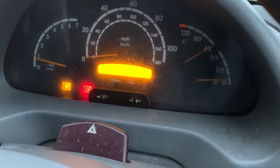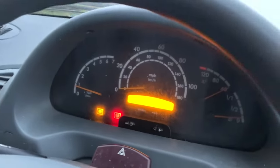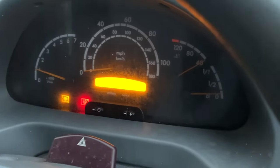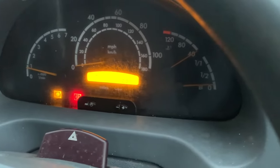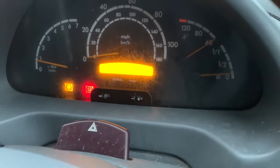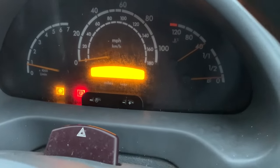Oh, that's four cylinders. Rubbish, obviously, because the exhaust manifold, inlet manifold is off. But the oil light is out. The cooling warning light's not on. Says it wants a service, but it's just had one of those.